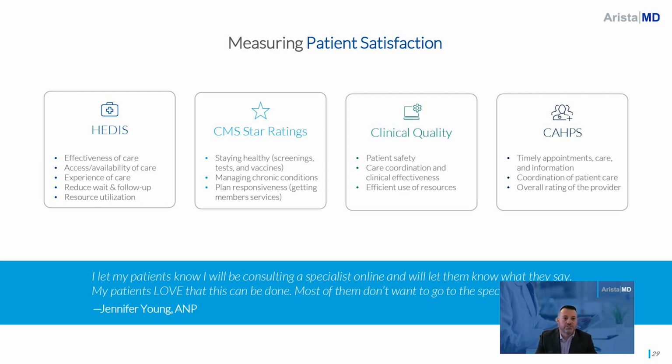eConsults enable more efficient use of resources. If the patient doesn't see the specialist, they won't get the care or end up in the ER. This impacts symptom management and patient outcomes, improving patient satisfaction. And lastly, we have CAPS. With timely diagnosis and treatment with the PCP, the risk of contraindication is lower because care is centralized. Plus, eliminating the wait for an appointment with a specialist and the appointment itself increases patient satisfaction.